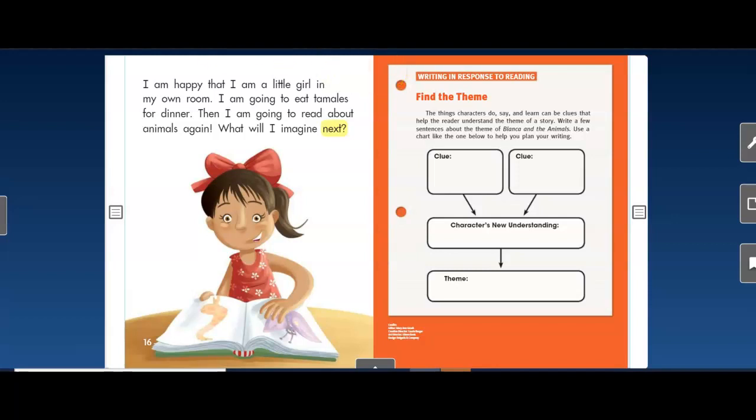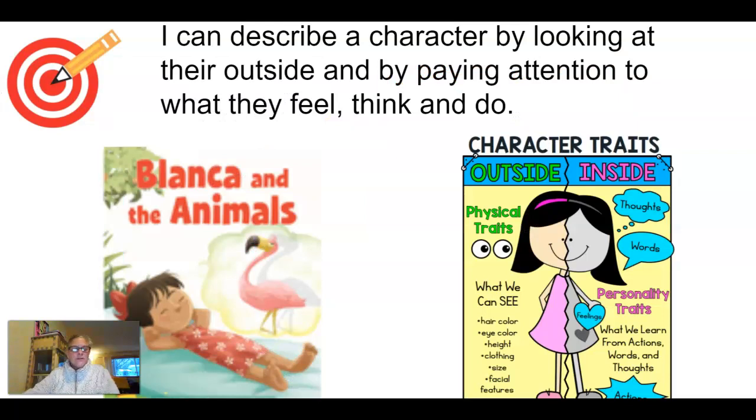Okay, first graders. We're going to go back to our learning target and talk about the character traits. All right, here we are back at our learning target for today. I can describe a character by looking at their outside and by paying attention to what they feel, think, and do. So thinking about that character Blanca in the story Blanca and the Animals, and looking at the anchor chart, character traits, think about how this character looks on the outside, but also how she is on the inside. What is she thinking? What are her words? What are her personality traits with her actions as well?